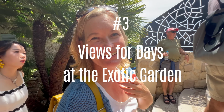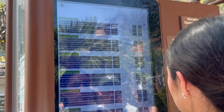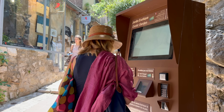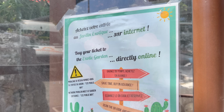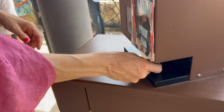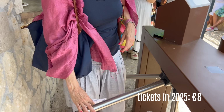Of course, the line to get in is endless this time of year. If you don't feel like queuing at the entrance, you can try one of the 2 ticket machines we spotted earlier, one down at the base of the village, and another one tucked away somewhere in the middle of the maze of narrow streets. Or, easiest of all, just book your ticket online in advance and head straight for the entrance for ticket holders on the left. Tickets are €8 this year, and we're ready to head in.